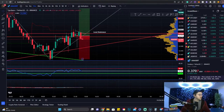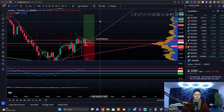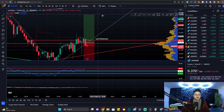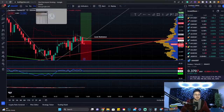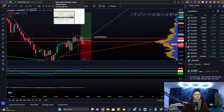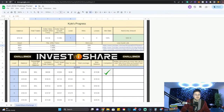What leverage did you enter with this trade with? I entered with 10x for this trade to go along with the 50k challenge. I'm trying to get to $50,000 with a $100 account. So far we've done 3 trades and we have 3 wins. My first trade was 3.28%. Second trade was 7.54%. Next one was 1.56%.